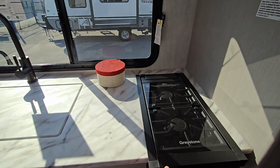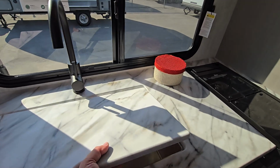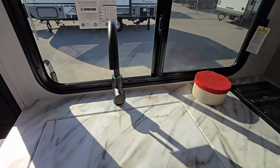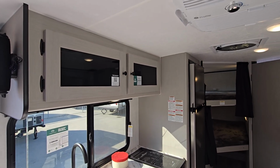We have our 2-burner stove. You're going to notice here, again, everything undermounted, so you've got great kitchen counter space for a small trailer. Great spot here to hide the morning dishes. Nice deep sink here as well. You've got the nice high-rise faucet here, so it's nice and easy to clean off, fill a pot, those kinds of things. Lots of room for all the dishes above here, so plenty of room.